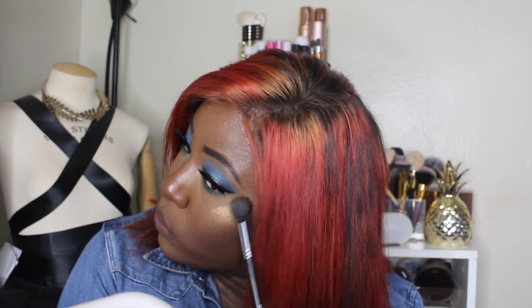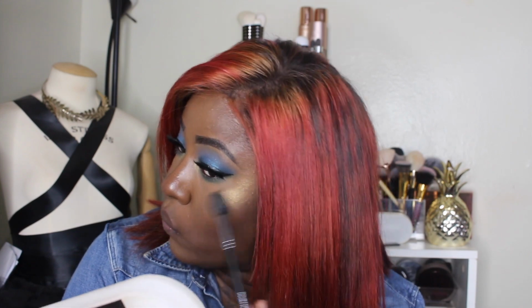And I'm going to put a little bit of Nubia on top, just to deepen it up a little bit. That's a little bit better. So I'm going to dust off this mixture.